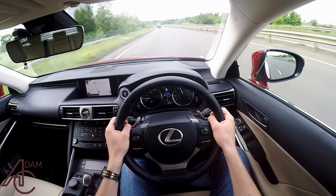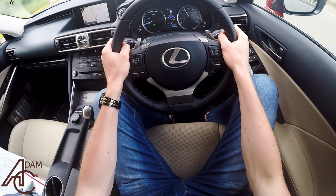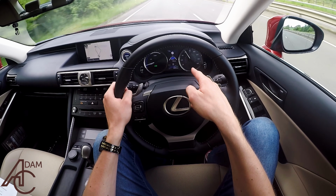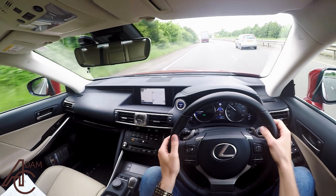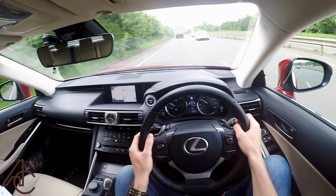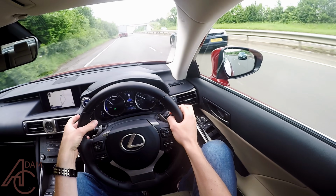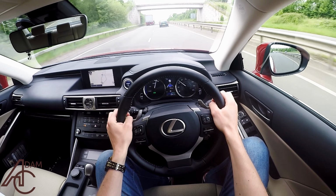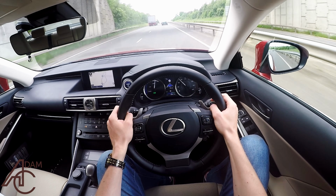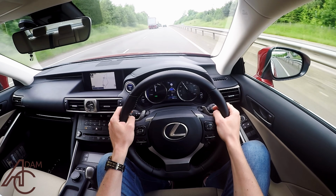Should we tag along to this lorry? I think we are. Look, my feet aren't on the pedals, look at that. And I am slowing down, 50. I'm slowing down to the speed of the truck. That's brilliant. Here's an experiment. What happens if I don't touch the pedals, if I change lanes? Does it speed up? It does! It floors it! I'm speeding up! That's brilliant! 60?